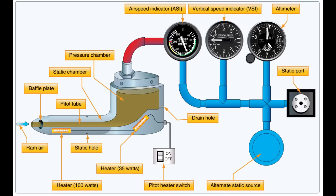So on aircraft, indicated airspeed is measured by a pressure system, and what it's measuring is the pressure difference between the static air pressure from all around and the ram air pressure generated by moving a probe through the air, like a mini air intake.